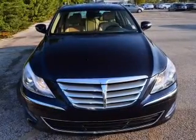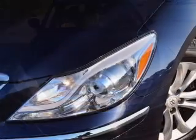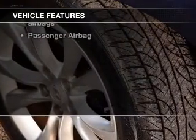Premium wheels give a more luxurious look. The anti-lock braking system will keep you safe on the road. Heated seats offer comfort in cold weather. And with these notable features, you won't want to miss out on the opportunity to own this amazing ride.